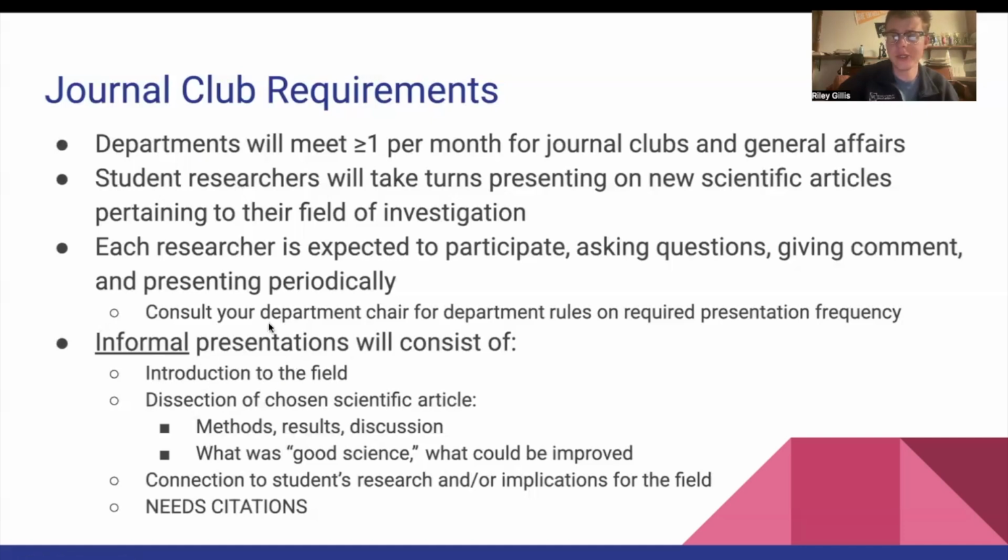Informal presentations, keyword, informal. You're not defending a doctoral thesis or a dissertation here. Okay, these are informal presentations. We understand that you are a student with a full class load, and we don't want to be adding more stress to your load. This is something that is here to benefit you. And so presentations are informal, as you'll see today with my presentation.